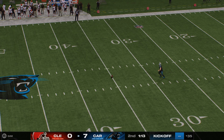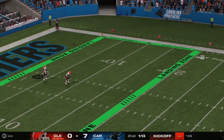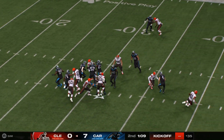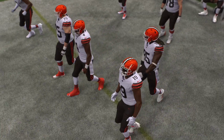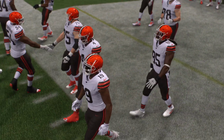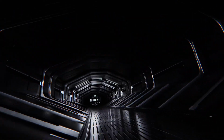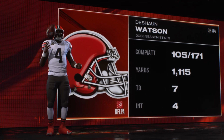Now after the touchdown, here's Pinheiro to kick it off. And they'll start this drive just across the 30. Pretty nice work on the return. So here are the Browns under head coach Kevin Stefanski. Leading the charge will be their quarterback, always fun to watch, Deshaun Watson.